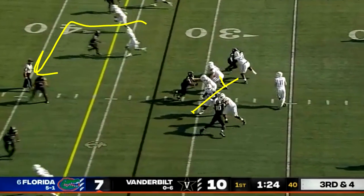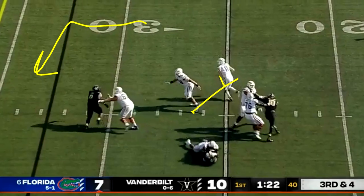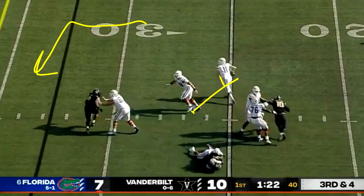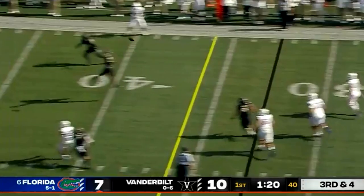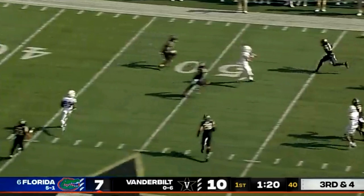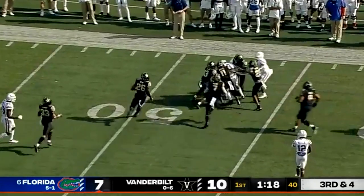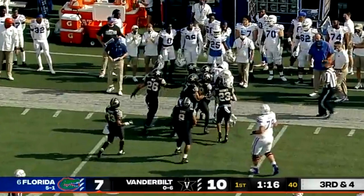We talk a lot about how Trask is not fast, but that does not mean he's not athletic. Great feel for the pocket. Great spin move. Again, immediately look where his eyes go. Straight downfield. He's not panicked. The field is moving slowly for him. Players moving slowly for him. Finds his target. There is Xavier Henderson, who just sat in the zone and remained open. He was open the whole time. Florida converts a first down on third and four, again, largely due to Kyle Trask escaping a three-man rush that got to him rather quickly.